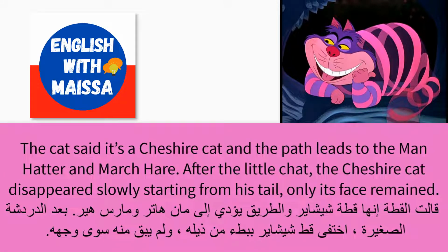The cat said it's a Cheshire cat and the path leads to the Mad Hatter and March Hare. After the little chat, the Cheshire cat disappeared slowly. Disappeared. Disappeared slowly, starting from his tail. Tail.